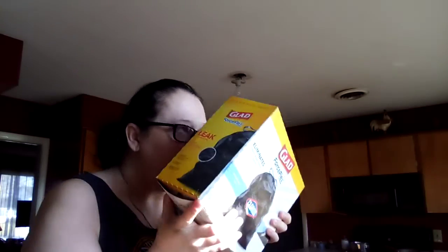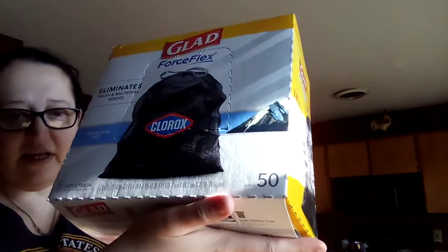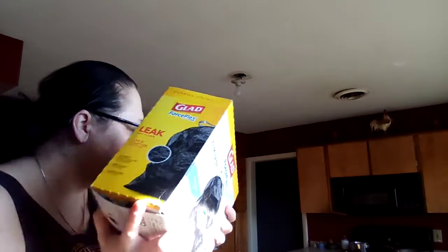huge. Oh. And it's been hard where I live to find trash bags. So I got these. These are 30 gallon. Oh, you can smell that. Oh my gosh. The scent is mountain air. And you can smell that. So there's 50 30-gallon bags in here. I think I paid $11 for these.